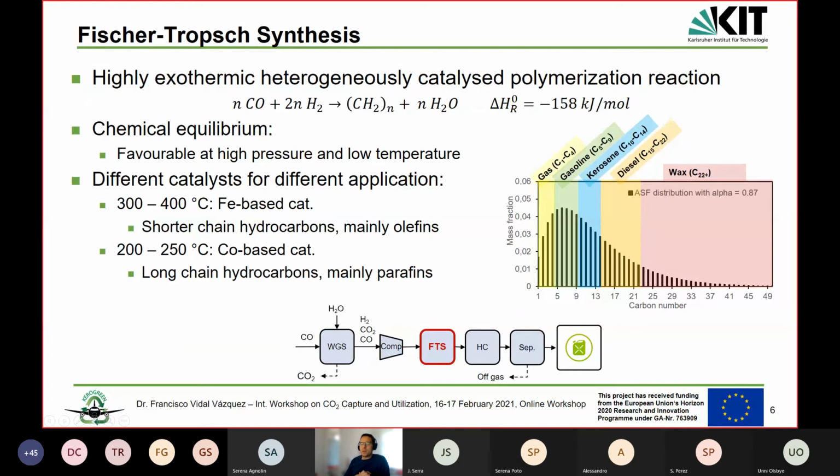The next step in the process is the Fischer-Tropsch synthesis, where linear hydrocarbons of different chain lengths are produced from syngas by a highly exothermic reaction. Here, high pressure and low temperature favor the formation of the products.